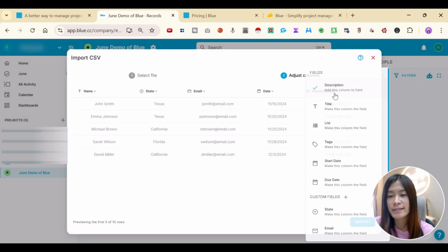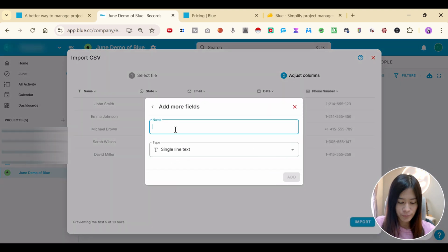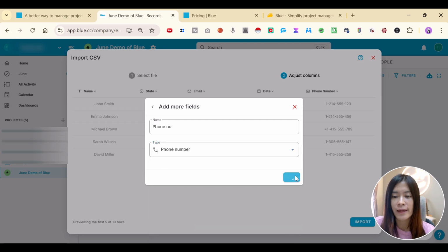All right, and this is a phone number, that will be the last of our fields. I'm just going to click add more field, phone number. Again, select the phone number options field and add it here.